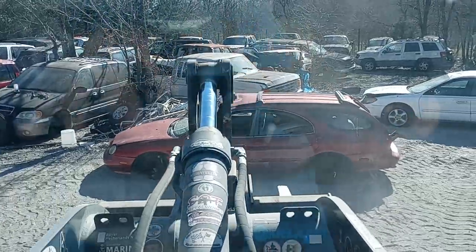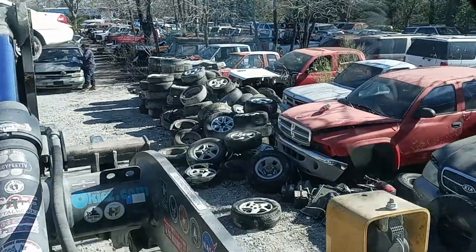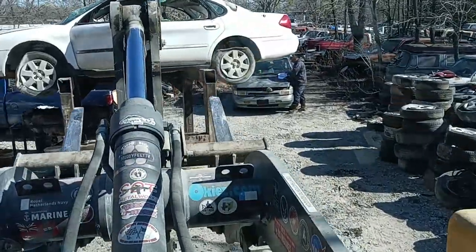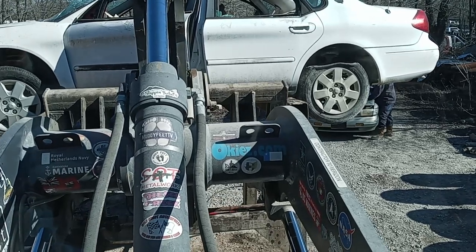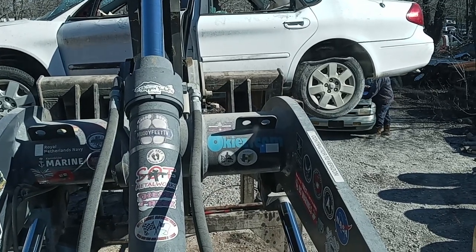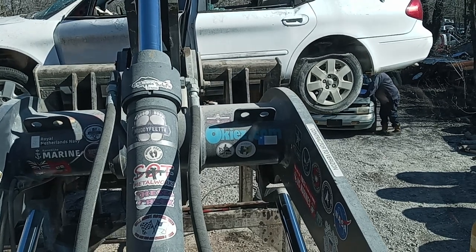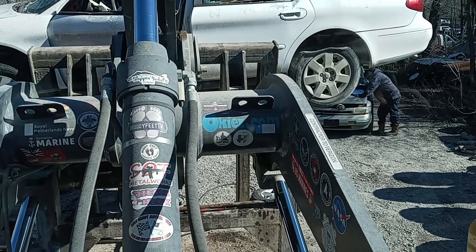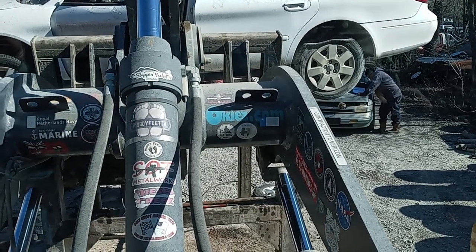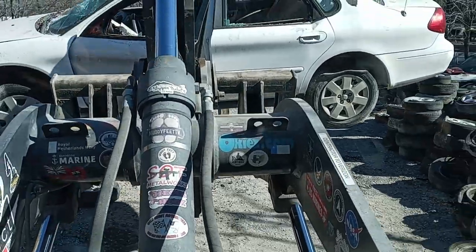All right, let's get this other Taurus off the rack. Well, maybe they're going to put in some newer pieces. I bet these were good buys at the time, and they set a junkyard up like 10, 15 years ago. That's what it looks like to me. And then they've done a little bit, but ain't nobody buying parts for these anymore.